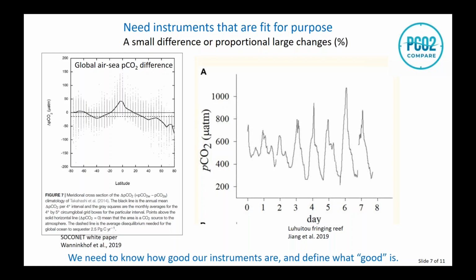On the left-hand side, one of the important applications of surface water CO2 measurements is determining the global air-sea pCO2 difference in order to estimate the air-sea CO2 flux. This is a zonal average from a climatology of pCO2, illustrating the annual averages from 80 south to 80 north. What this shows is that in order to tackle the global air-sea CO2 flux issue, we need accurate instruments that can measure relatively small differences.